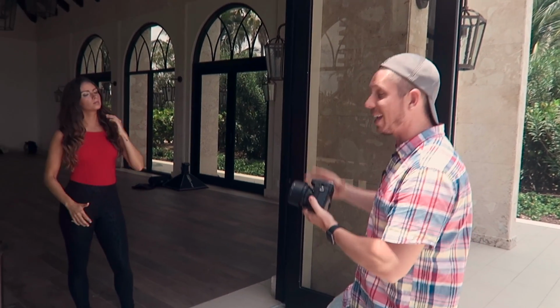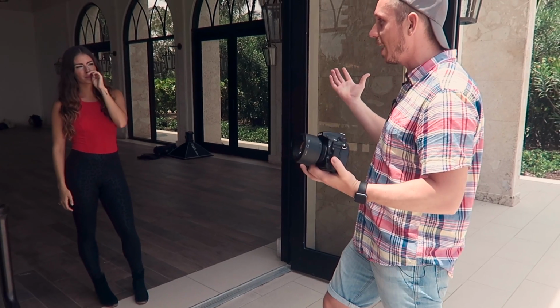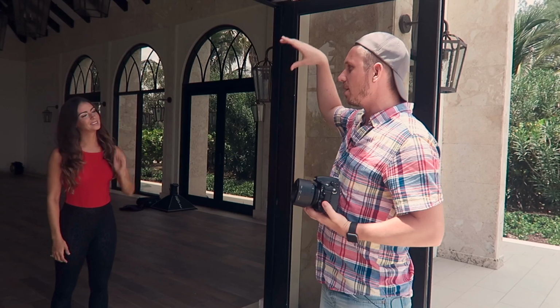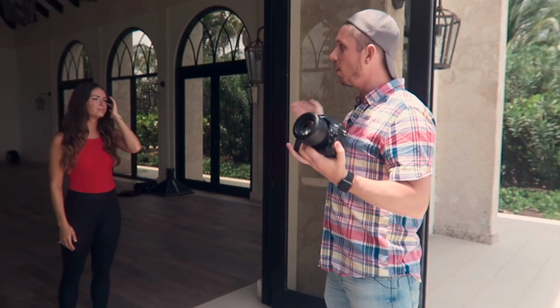If I'm shooting low, it's like a hero shot, makes her look like a superhero. In fact, we are gonna shoot like that with her later on. And from above, it makes her look a little wafty, a little like, oh, blah, blah, blah.